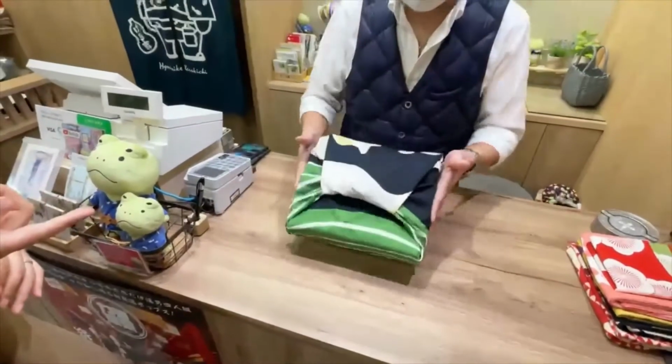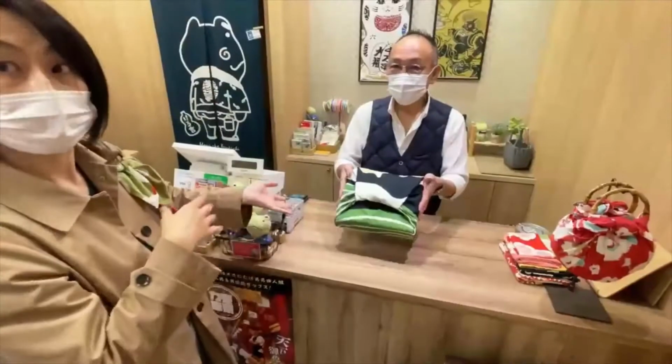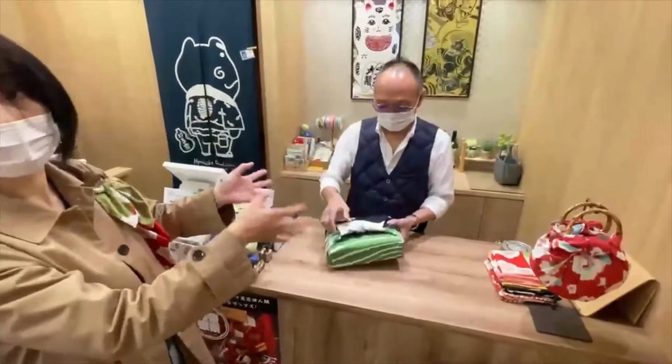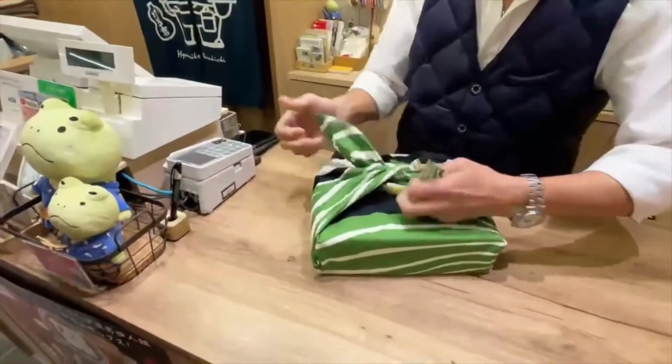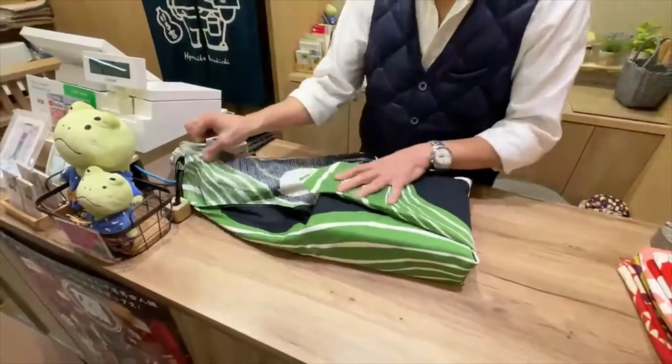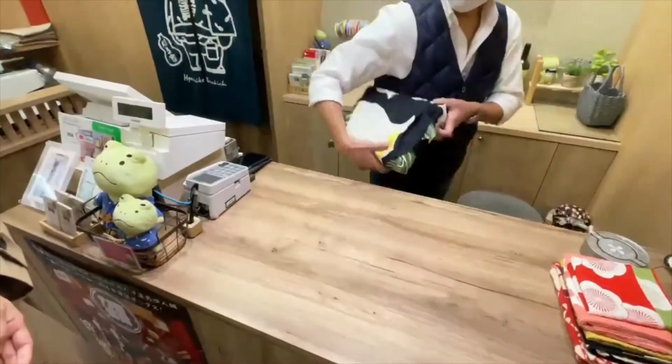I think it's the most formal way to wrap a gift. Wow.